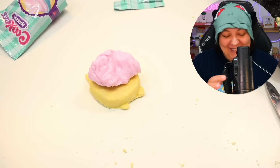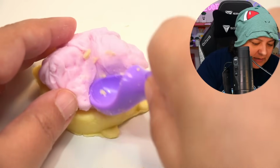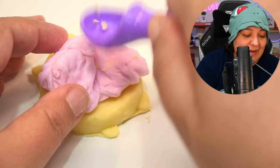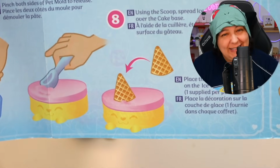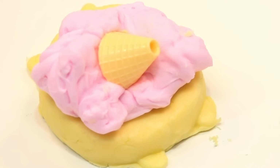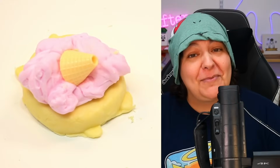This is what we have. Yeah, I don't think this is going to spread. Even if I use my ice cream scoop, look at that. There is no spreadage. It ain't spreading, Papa. And in theory, it should look like this. So we're not going to get that. And then we have to place this on top. This is looking like something from your nightmares.